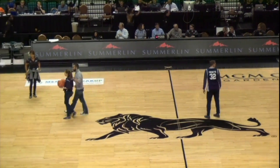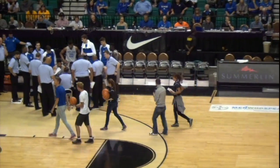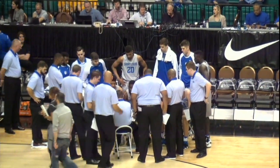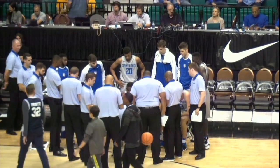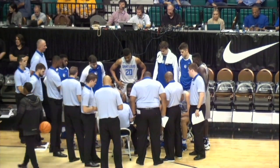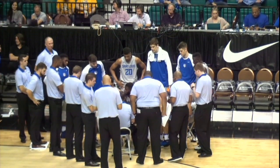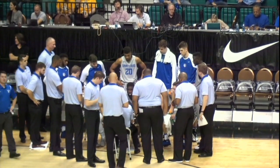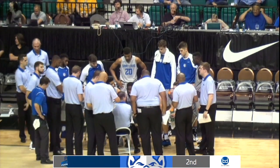It's a 9-0 BYU Cougar run over the last 2:08. And meanwhile, St. Louis has gone ice cold, and the Billikens are 0 for their last 7 field goal attempts, and they have not scored in the last 3:05. And suddenly BYU has taken that lead up to 16 with 7:25 to go here in Las Vegas. Tony Cardasco back here courtside at the MGM Grand Garden Arena.